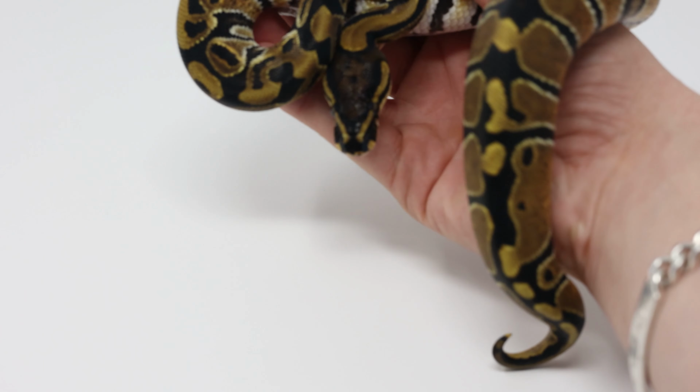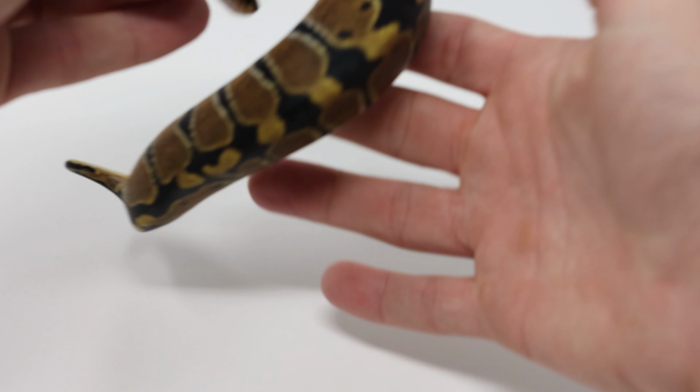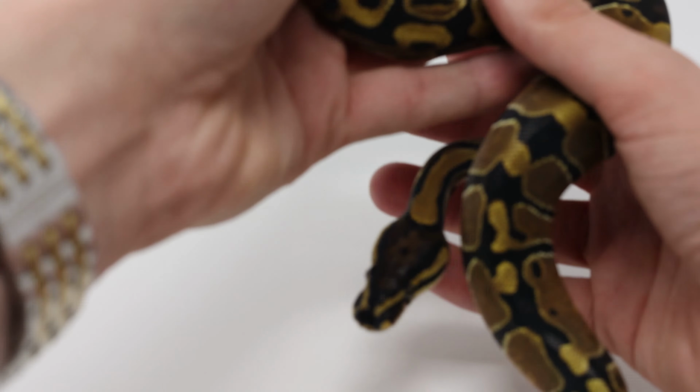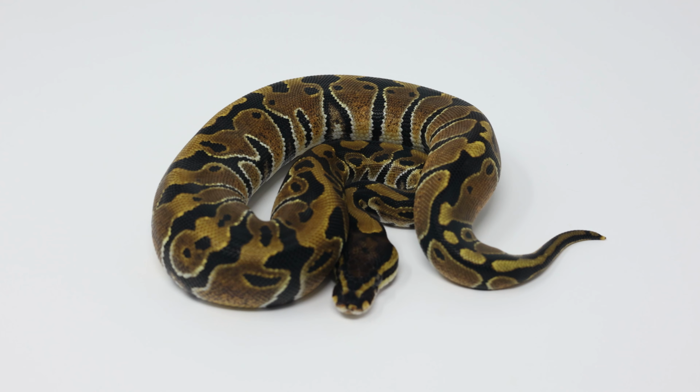So as you guys can see, hopefully there, you get that head stamp that comes through with specials. And as I say, female. No het pied markers on this girl, unfortunately. But that is the female special 50% double het ultramel pied that is available.